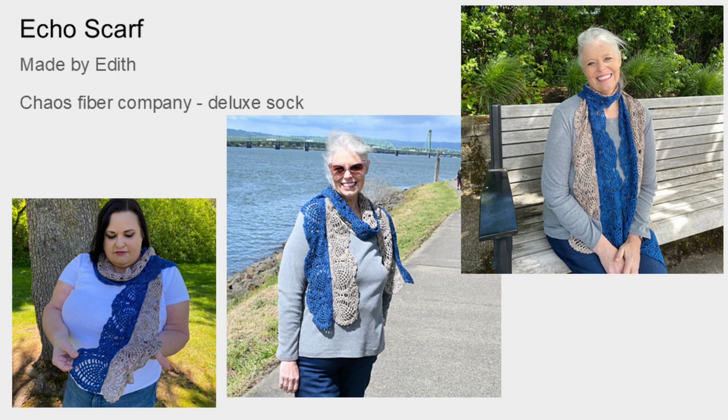Edith designed the Echo scarf out of Chaos Fiber Company Deluxe sock. She said the pattern shows off her love of crochet pineapples and an enjoyment of symmetry. Her pattern was published in the July 2024 issue of Crochet Foundry magazine.